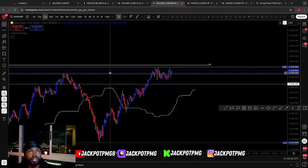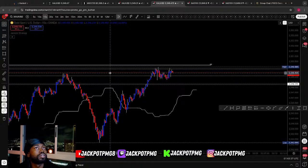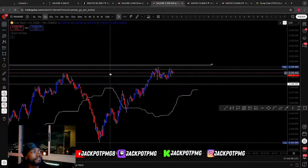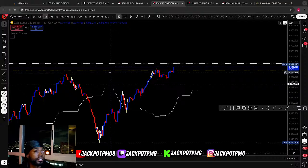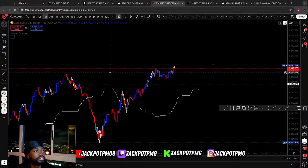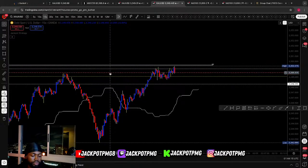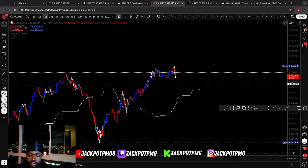Realistically, I need price above the daily to fully confirm that buy position. There he goes. Come on. Let's get that breakout right here for the buy, because right now we're about to be above the daily, and that's where we want to be, above the daily. Not giving it to us. Alright, a little patience to do it.